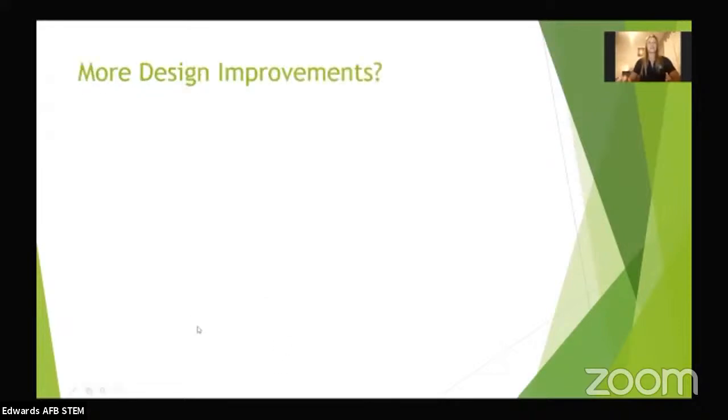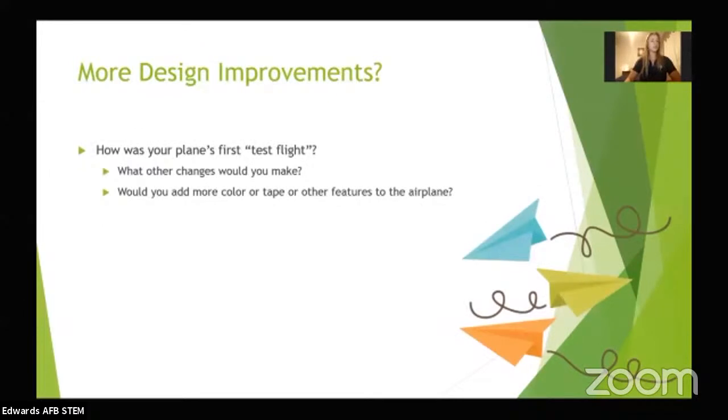All right. So, how does everybody's plane fly? Are there any more design improvements you can think of? So sometimes what happens is there are a lot of improvements, or hopefully not too many improvements, but there are some improvements that can be made after you find out how your product actually performs. So what other changes would you make to make it better?